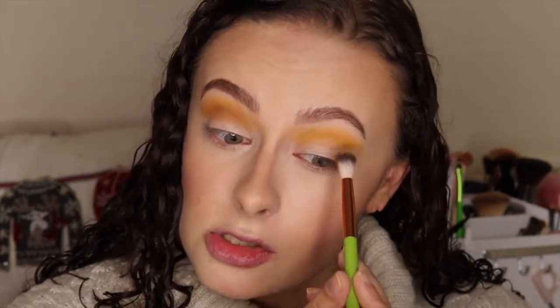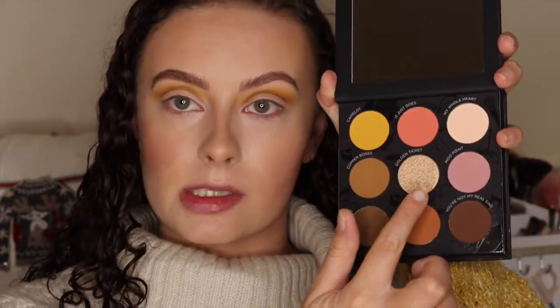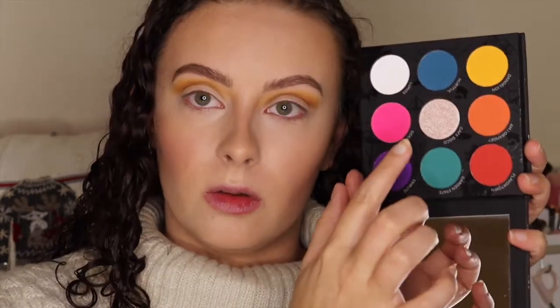Yeah, but so far these shades are blending out beautifully. The brown is going into that mustardy shade like no problem. These shades are just blending like a dream together. Maybe I'll do a halo eye today. There's only one shimmer shade per side, so there's one right there, and then there's another one over on this side, and then the rest are all matte.